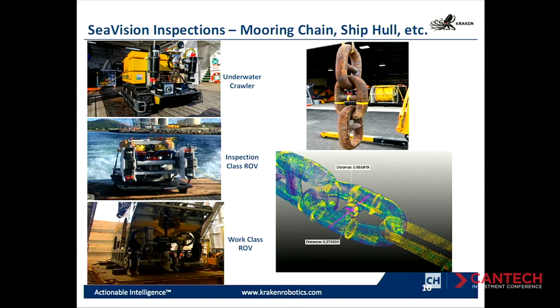This is an example of some applications of SeaVision. The SeaVision laser can be deployed on an underwater crawler, so think of a Mars rover, but for the ocean floor. Or it could be deployed on a small inspection class ROV, so that's an example of using the SeaVision to scan a ship hull to look for defects in the ship hull, or a work class ROV. These work class ROVs can weigh 4 or 5 or 6 tons, and our technology would go on those and be used for subsea oil and gas applications.